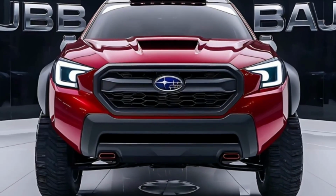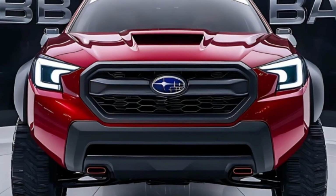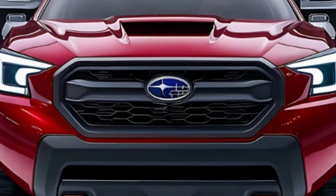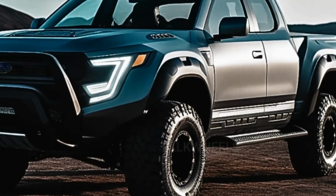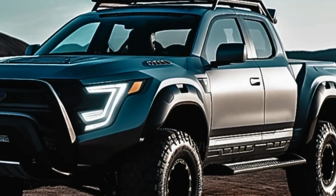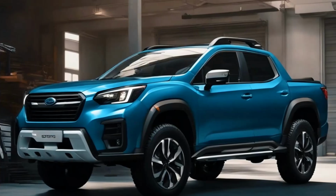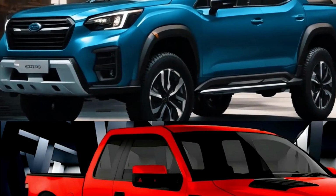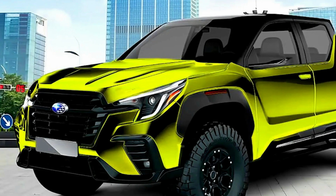It features Subaru's characteristic hexagonal grille, but this time it's larger and bolder, and appears capable of swallowing little cars for breakfast. The LED headlights are sleek and forceful, and the C-shaped daytime running lamps give the Brat a distinct frown. It's the kind of face that says, "I'm here to work, but I could be an alien robot in disguise." Moving to the side, you can see the Brat's athletic stance.